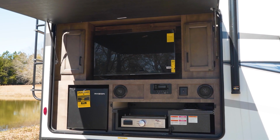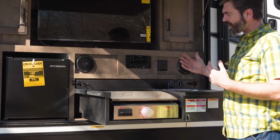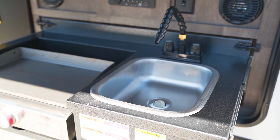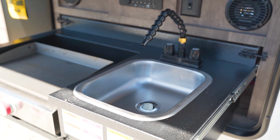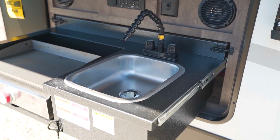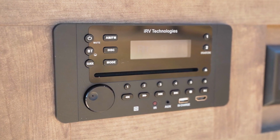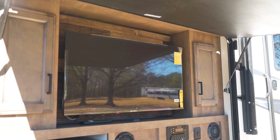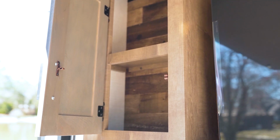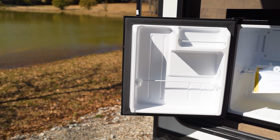So we have this big metal drawer that pulls straight out. It has latches to keep it out and in place. It's metal because if it gets exposed to any wetness or water, it's not gonna swell or become a problem. Built into it, we have a Suburban griddle, a stainless steel sink. Up high, we've got another Bluetooth head unit here that's connected back to our flat screen TV and our outside speakers. Storage in the form of cabinetry up high, and another electric refrigerator.